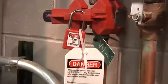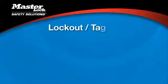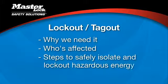That's the purpose of a safety lockout tagout program. Let's take a deeper look at lockout tagout, why we need it, who's affected by it, and the steps to safely apply and remove lockout devices to isolate hazardous energy prior to and after equipment servicing and maintenance.